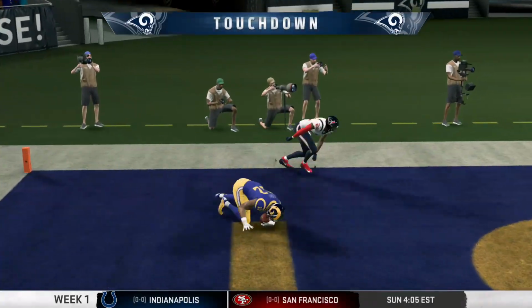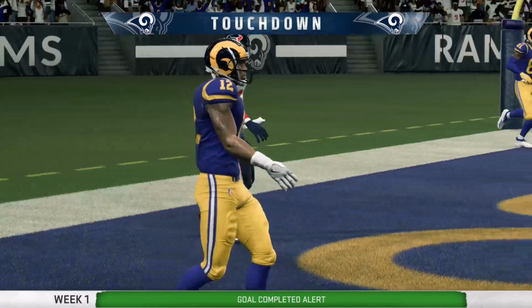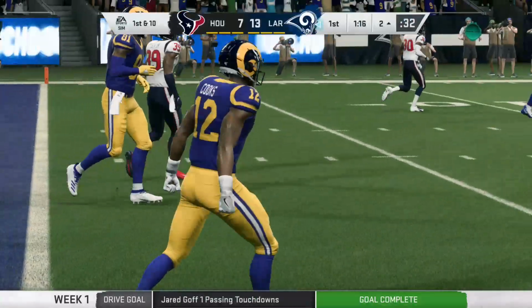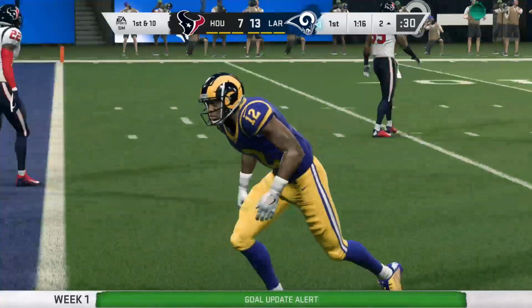Oh! For a Rams touchdown by Brandon. Got him. X Factor, baby. Touchdown, Brown. And the Rams have taken the lead.